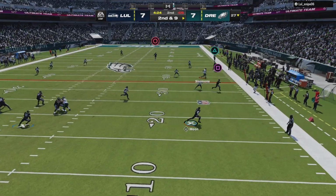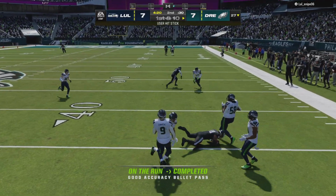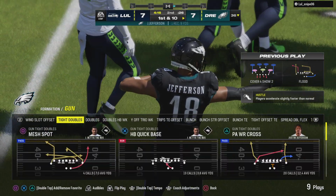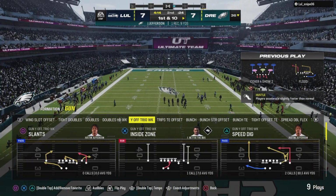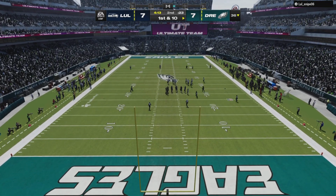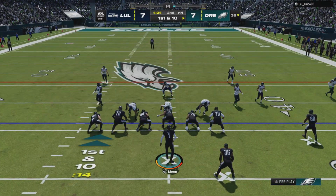Escaping the pressure right. To the right side and complete to Jefferson. His first catch, good for 9 and a 1st down. Looked like the defense put pretty good pressure on him, but he's able to flush out to his right to try and evade people. On the run, had to get on his horse. Still accurately throws a nice pass for a first down.